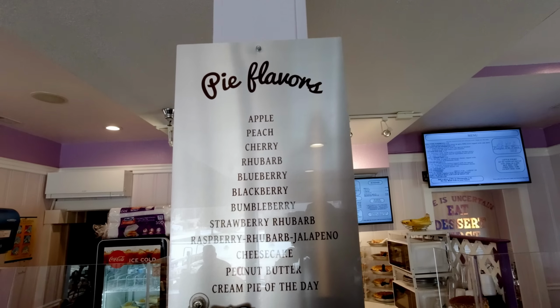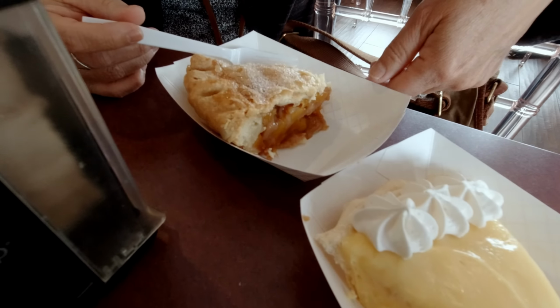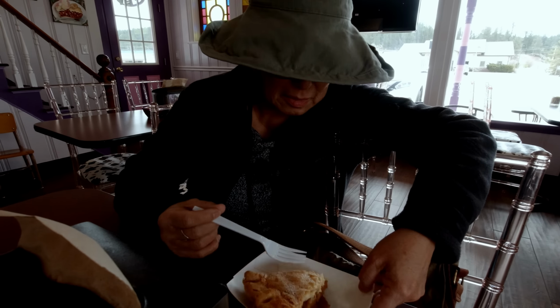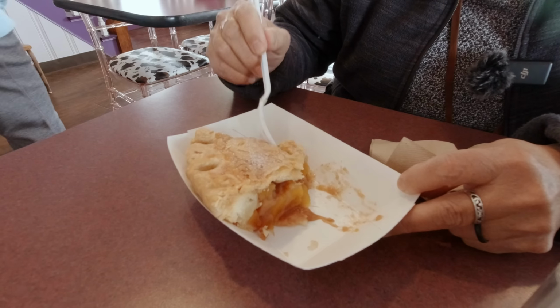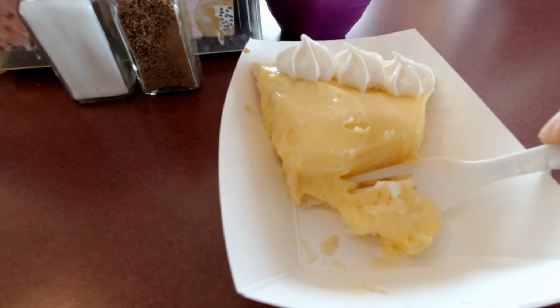Well, we literally drove for a day and a half to get here. I'm just glad it's open because it is Sunday. Oh yeah, banana cream and a slice of peach for Linda. There you go, Linda. How's the crust on that one? It's really good. Is it? Mm-hmm. Yeah, it looks good. Yeah, mine's pretty good. Yeah, my peach pie was really good.